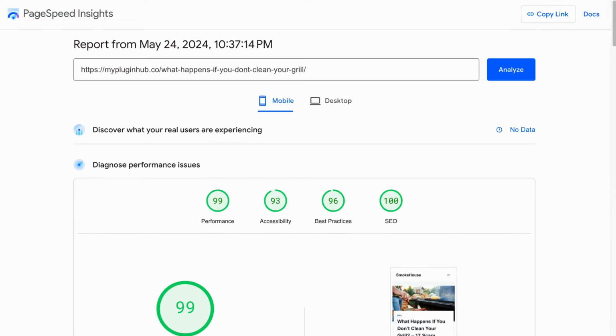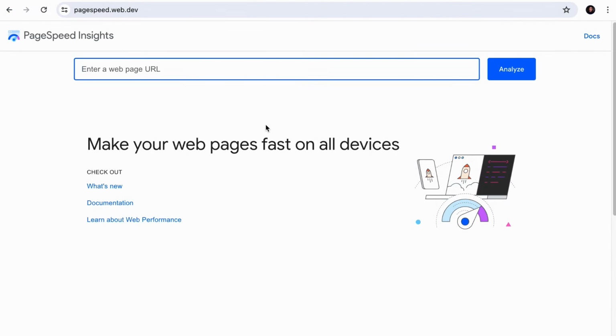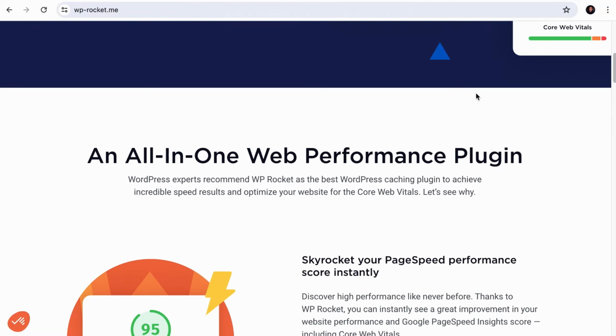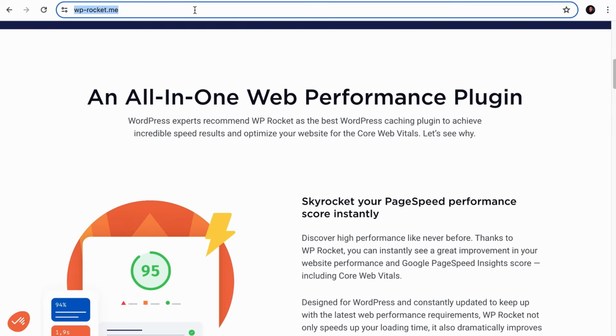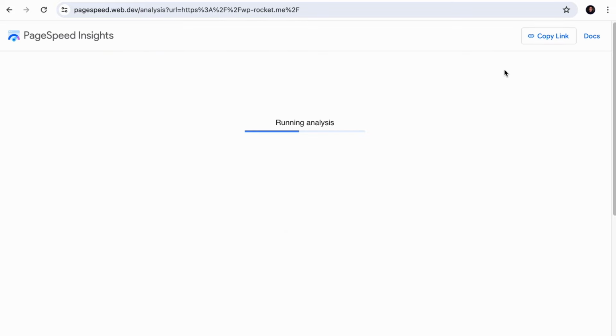But let's go back to before the assessment starts and you will see this. It is a very simple user interface, and the only thing you can do here is to add the URL you wish to analyze for page speed. So let's analyze the home page from WP Rocket, since they are a plugin that helps with solving page speed issues. Let's copy the URL, paste it here and analyze.